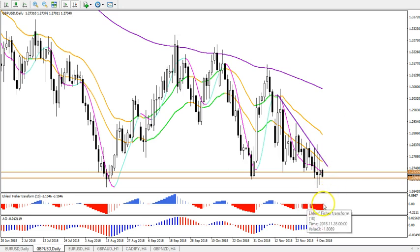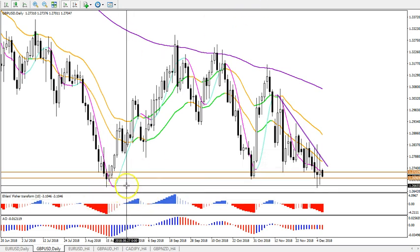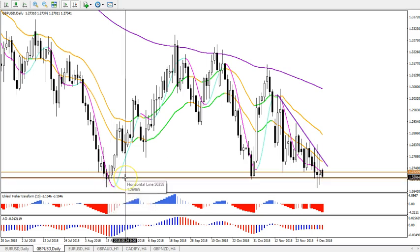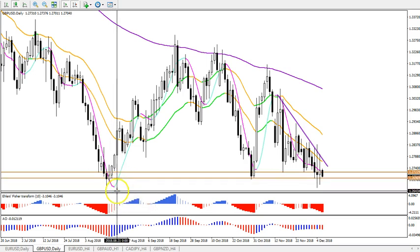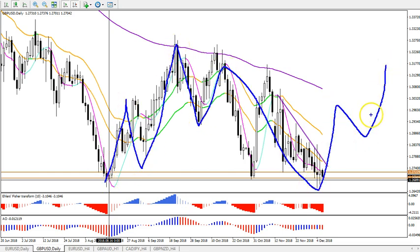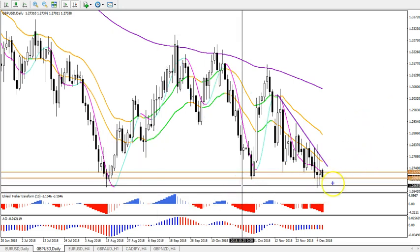The triangle is out of the window. It's not a triangle anymore because it broke below this bottom. And I think it even broke below this bottom. Let me see. Yeah, slightly below this bottom even. So triangle is definitely not the case, but it could still be a corrective pattern. It could still be some type of an ABC and an ABC and an ABC. It could still be some type of flat correction if it bounces here.